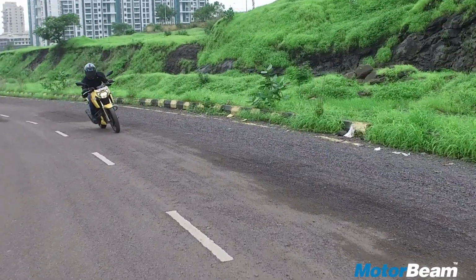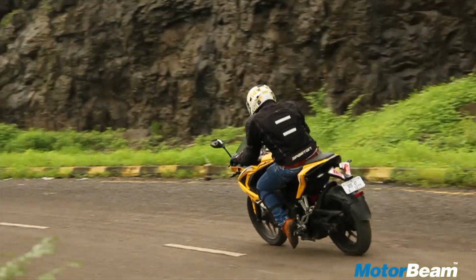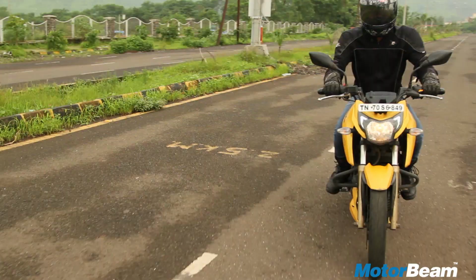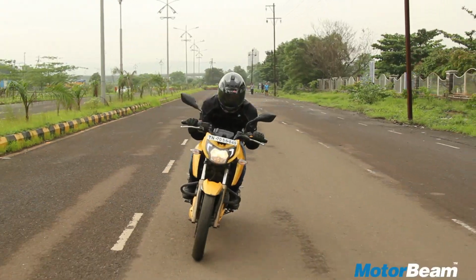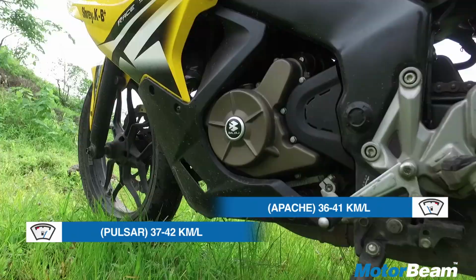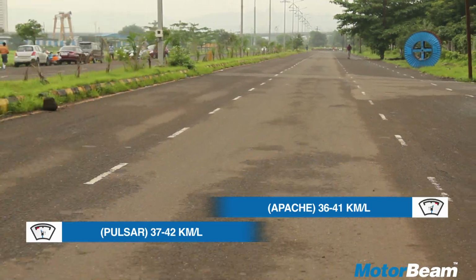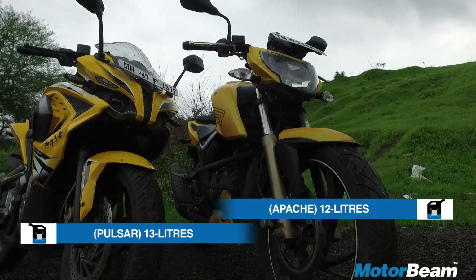But the Apache does have better performance in the city. The Pulsar has more power in the top range. So this is a bike more fun to ride out on the open roads. But in the city, the mid-range is just beautiful. I can wheelie all day long. And kicking off from the signals is a piece of cake. Having 3 spark plugs, the Pulsar RS 200 is also very frugal, but there's not much to differentiate in terms of mileage of these motorcycles, and both have a very similar tank capacity as well.